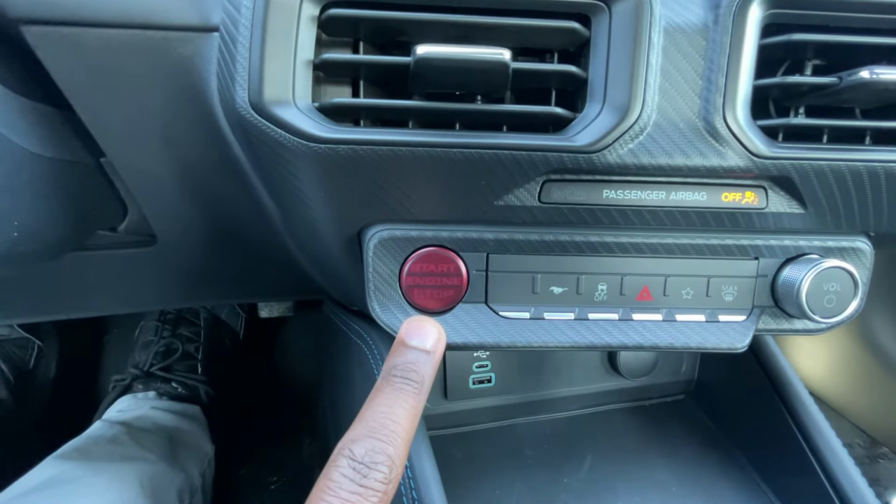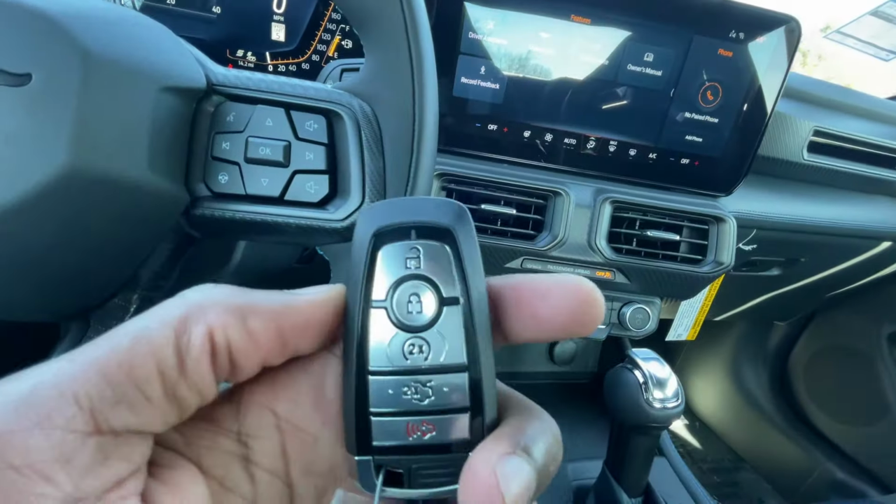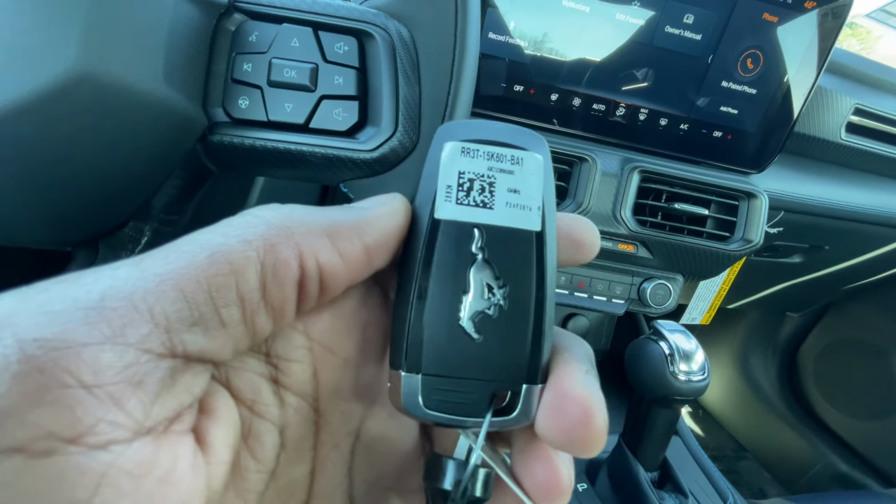Push button start right in here. Finally, here's the key fob, and you do get remote start as well.